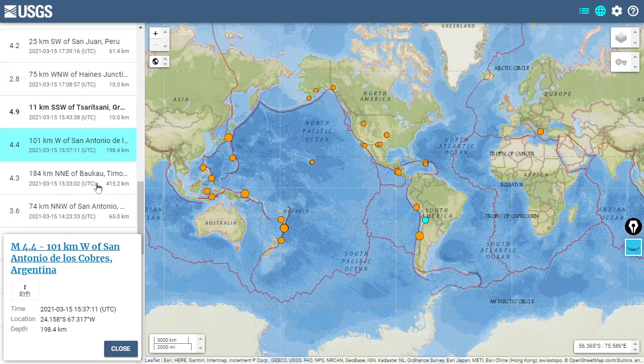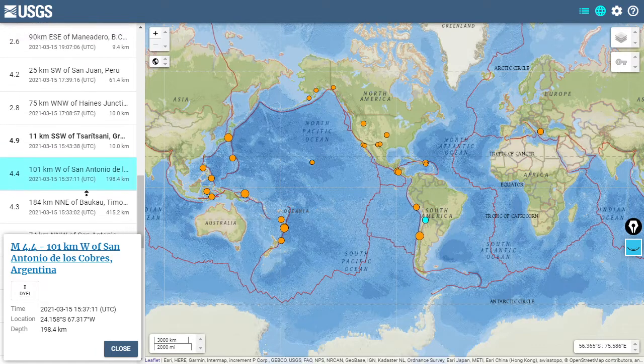The Timor-Leste quake was at 415 kilometers at a 4.3 magnitude, and the Argentinian quake was at 198 kilometers and a 4.4 magnitude. So totally different depths there. Similar magnitudes detected. Only 4 minutes apart, folks.